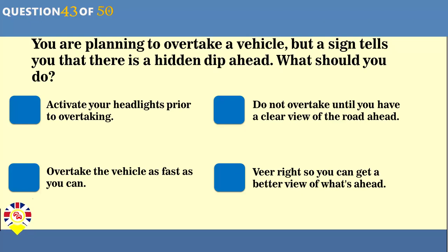You are planning to overtake a vehicle, but a sign tells you that there is a hidden dip ahead. What should you do? Activate your headlights prior to overtaking. Do not overtake until you have a clear view of the road ahead. Overtake the vehicle as fast as you can. Veer right so you can get a better view.